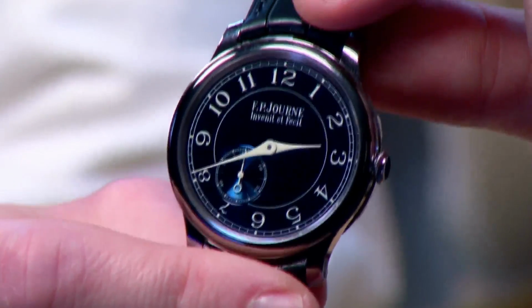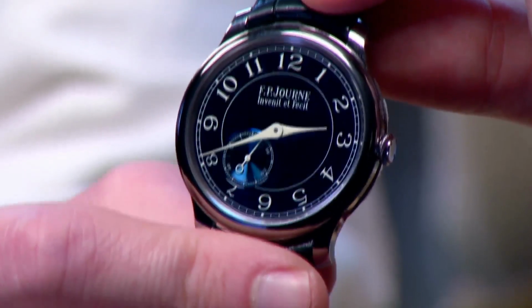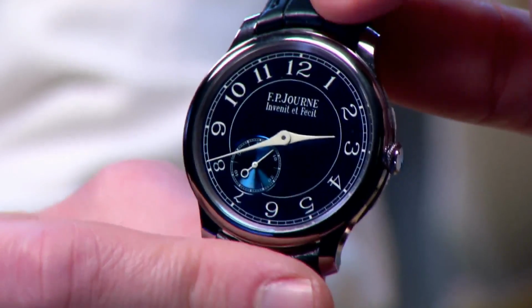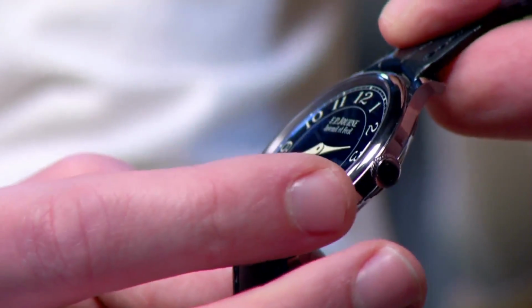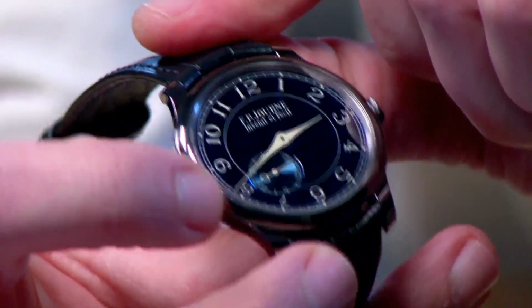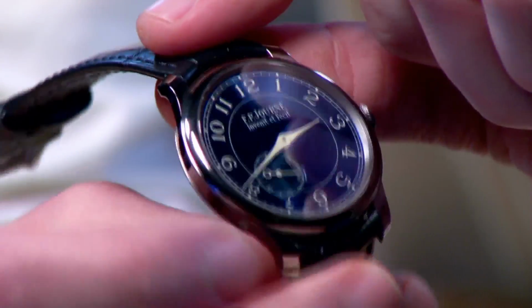It was designed as the entry-level watch when it debuted back in 2009, but today, I cannot think of a single model from FP Journe of Geneva that is actually more in demand. 39 millimeters in blue-gray tantalum. It's one of very few watches made in this material. Tantalum is difficult to sculpt. It's even more difficult to polish.